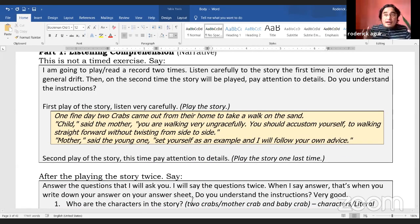Iba kasi ang gumawa ng instrument sa pag-deliver ng instrument. So, hindi lahat ng mga teachers were trained to create diagnostic instruments. So, kunwari nagawa na po natin to, ginawa ko itong diagnostic instruments po, tapos pinavalidate ko po sa mga experts.